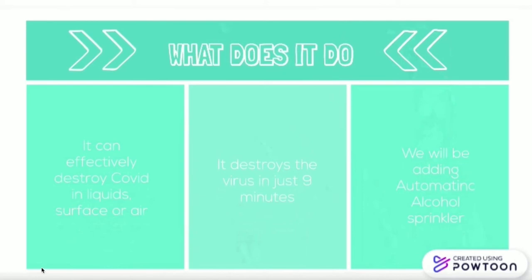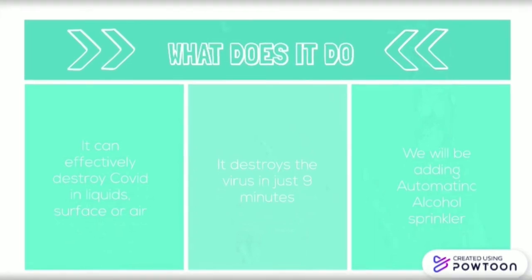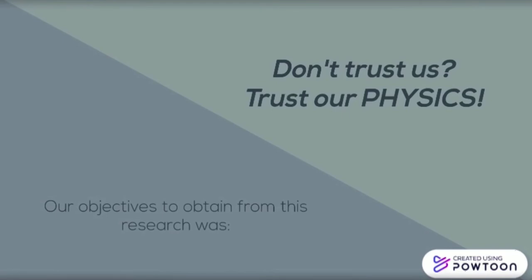So the idea we're proposing is intended to destroy the viruses in supermarket fridges. And we will also be adding automatic alcohol sprinklers in the fridges when the lights are turned off, so it can sanitize the surfaces other than just using the lights, for extra protection. Now we have physics equations that help us determine that this model is effective.